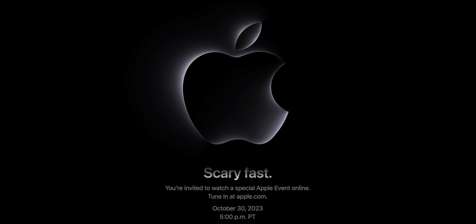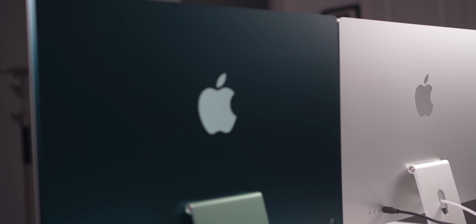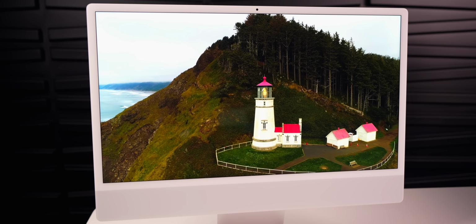And then came the final Apple event of 2023, and this was just right before Halloween. This was in a kind of dark mode themed Apple event called Scary Fast. So at this event, we saw the 24-inch M3 iMac get announced. So these are basically the same as the M1 iMac.